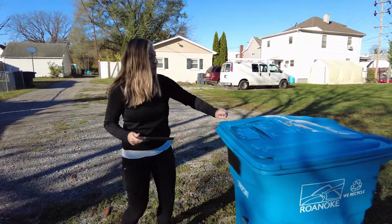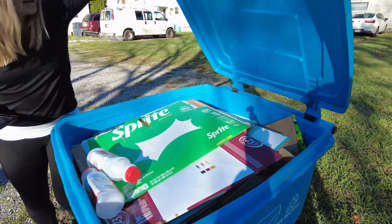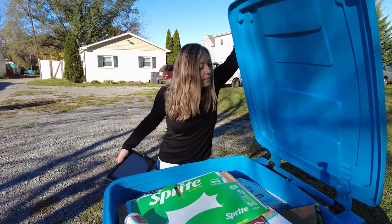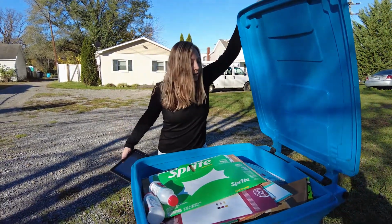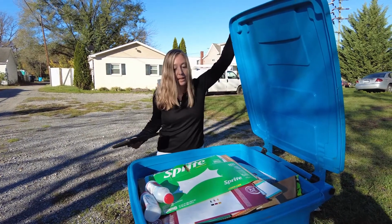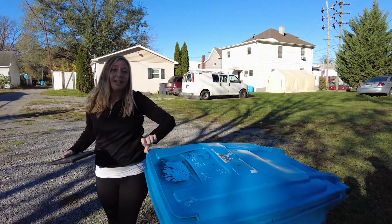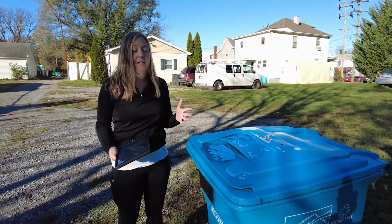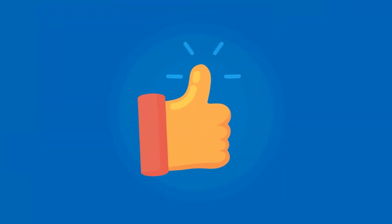So we come to a cart, give it a quick check. We're not doing any digging around just for the safety of our workers, but from what I can see in here, it's really just cardboard, plastic bottles. I don't see any plastic bags, which is our #1 top contaminant and the worst thing for our recycling system, because it jams the recycling equipment and can tangle up and actually harm the recycling workers at the facility and break the recycling equipment. So don't see any of that, which is great. Good to go.